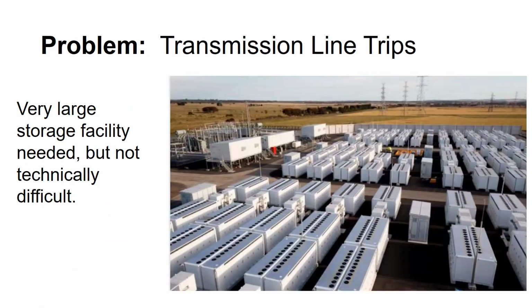Now, if a transmission line trips offline, it would take a very, very large storage facility to back up a transmission line trip. A high voltage transmission line carries 1,000, 2,000, even 3,000 megawatts of power. It would be a very large battery bank indeed, but it's not technically difficult. And in fact, in Australia, several very large battery banks have been built for specifically that purpose, to make sure that the transmission line reliability is backed up.